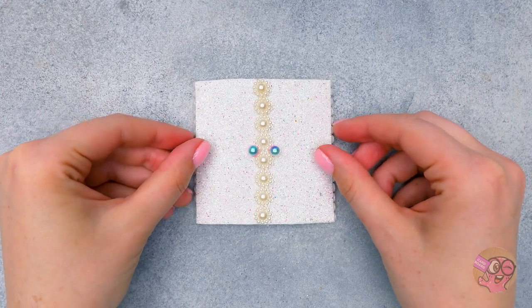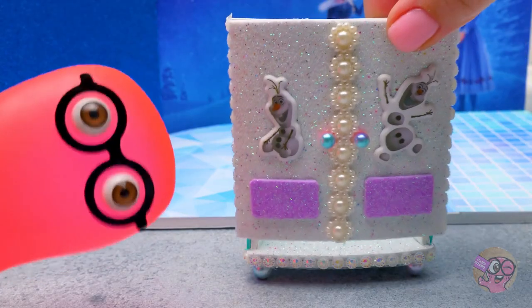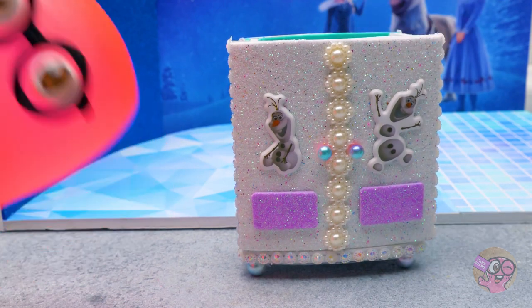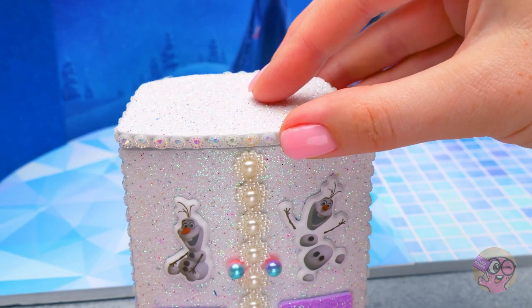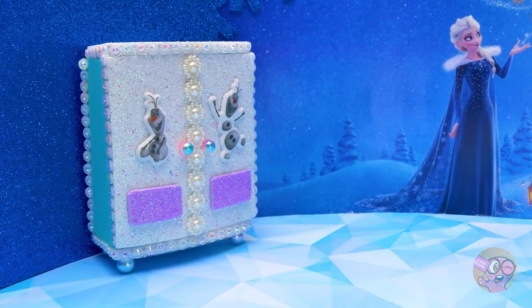Yeah, our taste and design are the same. Well, almost. But this time we match perfectly! The front side looks awesome! And we finish the wardrobe with the lid. Otherwise, someone could steal Elsa's outfits.